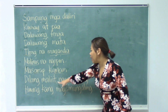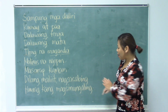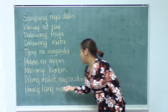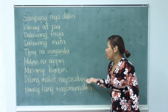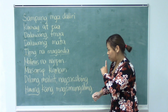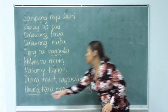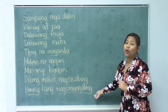Dila. What is dila again? Tongue. Right? Dilang maliit. Maliit is small. Dilang maliit. Nagsasabi. This is the original word. We just put a connector here. Sabi means say. So the small tongue is saying. Nagsasabi is in present continuous. Huwag means don't. Ka means you. Don't you. Magsinungaling means tell a lie. So it's talking to you. Do not tell a lie, or don't lie.